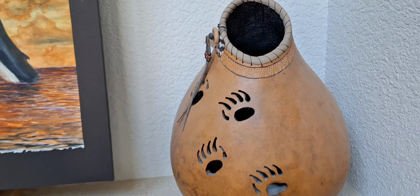And that's another hand-carved gourd, and there's that stuff. Kind of one of my paintings here that has 3D elements to it. So this is actually a 3D butterfly. I don't know, I get crazy and think of different things.